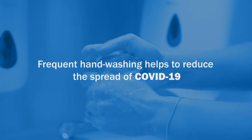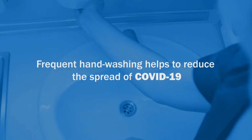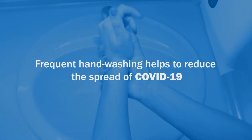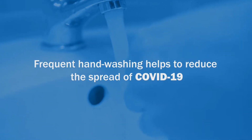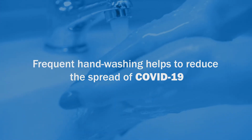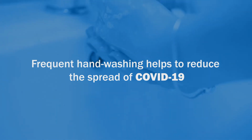Frequent hand washing helps to reduce the spread of COVID-19. Washing your hands with soap and water is best. Rubbing your hands together when you wash them removes visible dirt and germs. Dry your hands with paper towel and use paper towel to turn off the tap. When you are unable to wash your hands with soap and water, use hand sanitizer.